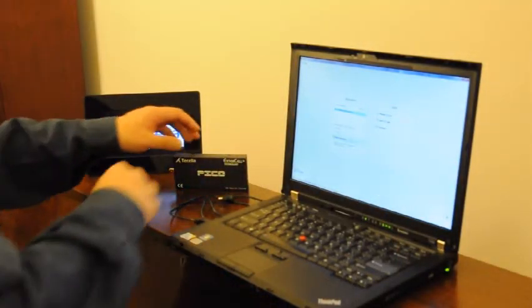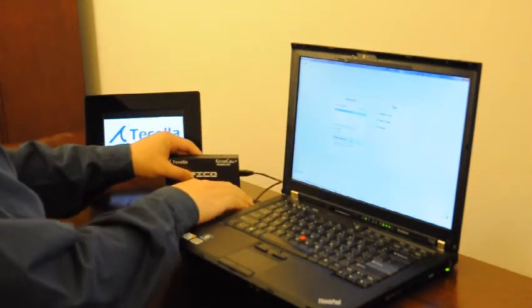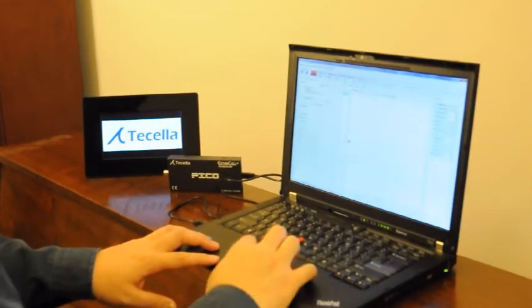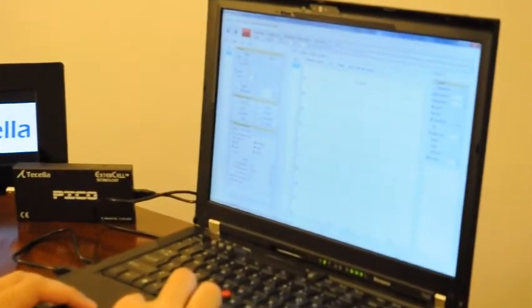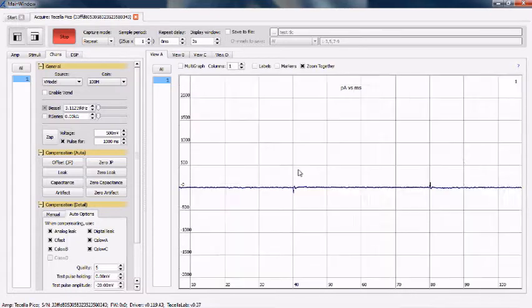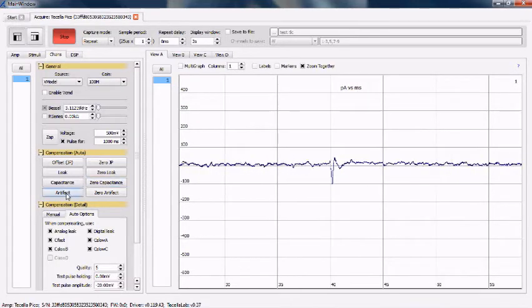Features of the Pico include a built-in digitizer, built-in headstage, voltage clamp, current clamp, low power consumption, ultra-low noise with excellent hum noise rejection. Patented automatic compensations include automatic leak compensation, automatic capacitance compensation, and automatic artifact removal.